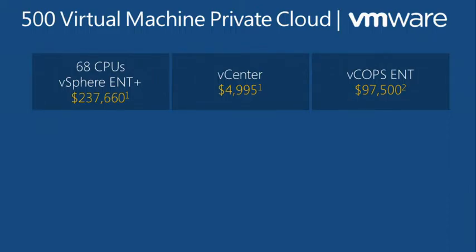I couldn't get public pricing for vCops Enterprise Plus. And Enterprise Plus is the one you need to manage physical stuff, like non-virtualized machines, and inside the guest operating systems. So you're going to lose that capability from this example. If you want the application performance management, APM, for 500 VMs, it's going to hit you with that.